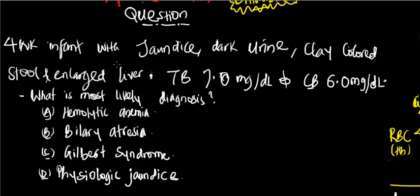So the question: a 4-week-old infant with jaundice, dark urine, clear colored stool, and an enlarged liver, with a total bilirubin of 7.0 and conjugated bilirubin, which some people also refer to as direct bilirubin, of 6. What's the most likely diagnosis? A, hemolytic anemia; B, biliary atresia; C, Gilbert syndrome; and D, physiologic jaundice. And the answer to this question is biliary atresia.